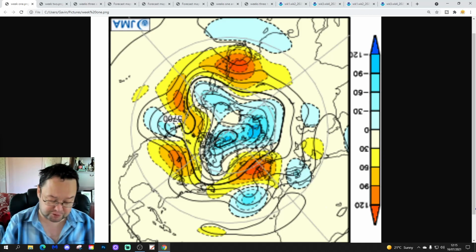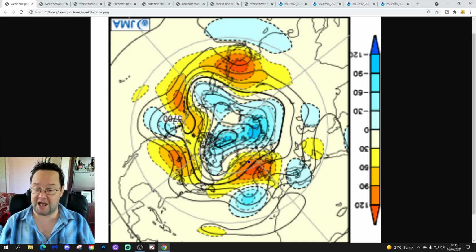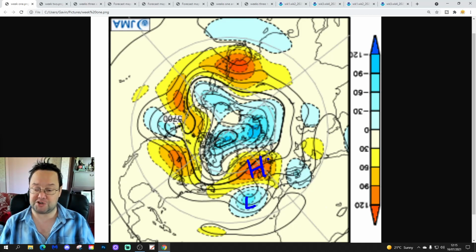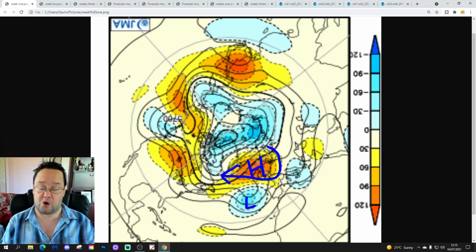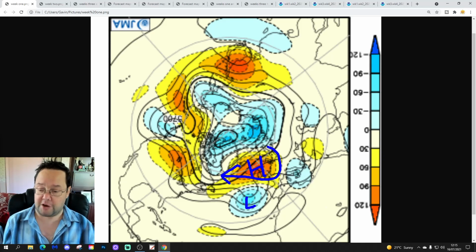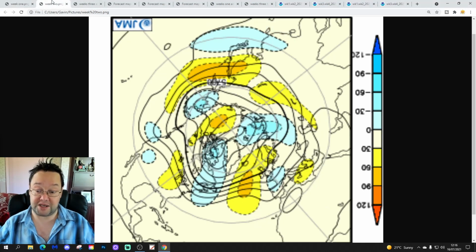The first week period takes us from the 16th through the 23rd of July. So the coming week, we'll have high pressure, above average heights, centered right over top of the UK and Ireland, with below average heights to our south. We'll be pulling in wind from an east or southeast direction. It looks very warm, if not hot, in the week ahead with the JMA. Dry, fine, high-pressure dominated weather for the first week.